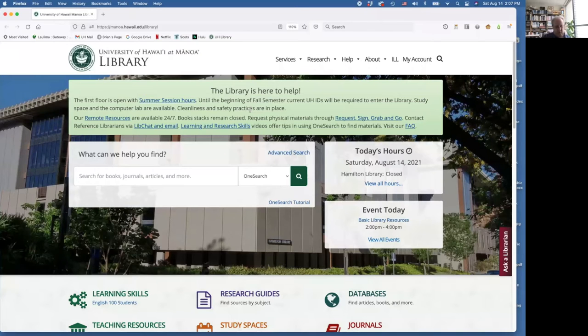The first day of class, the plan currently is to have the library open, right? Which means that the stacks are going to be open so you can go get books yourself. The different specialized collections will be open. You might have to make appointments for some of them, like the archives and maybe Hawaiian and Pacific collections and so on, but essentially the library itself will be open, which is different from what it is right now and different from what it has been in the last year or year and a half, and the reason is because of COVID.